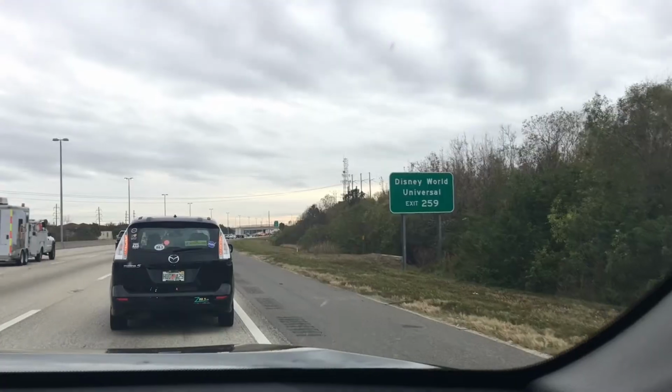So we are driving right now on our way to Universal. I am super excited. I have never been to the whole Harry Potter theme park part of Universal, so that is what we are doing today. I just got my coffee, so I should feel like a human in approximately 20 minutes. So I will be checking back in with you guys when we get to the park.